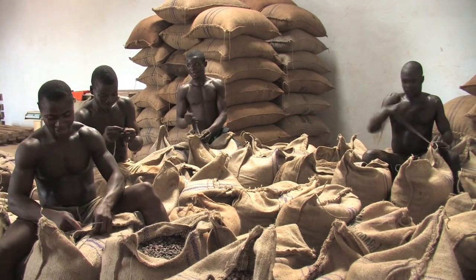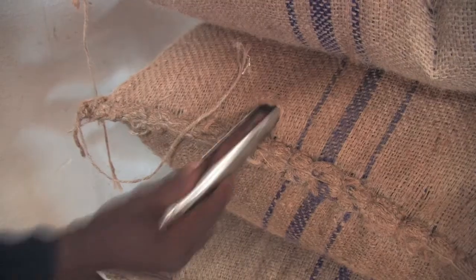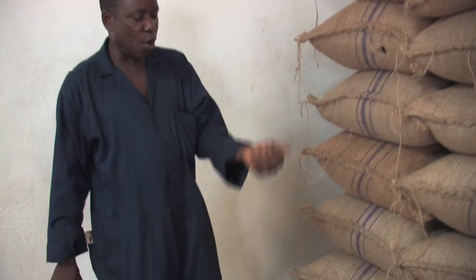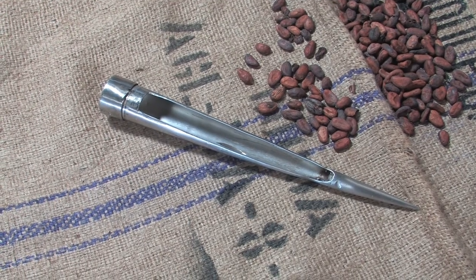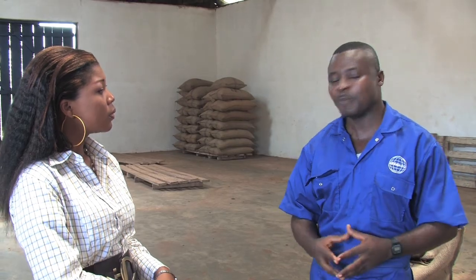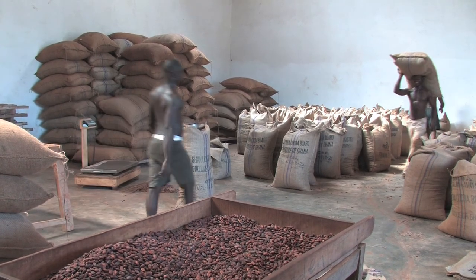Now, when cocoa comes to the district store, the depot keeper is supposed to inspect after checking the parcel numbers or the drop marks, after checking the sewing, after checking even the condition of the bag, making sure that the quantity coming from a particular society meets the document covering that waybill before cocoa is accepted into the store. If it meets quality control standards, then QCD, the quality control division, will come and grade and seal.